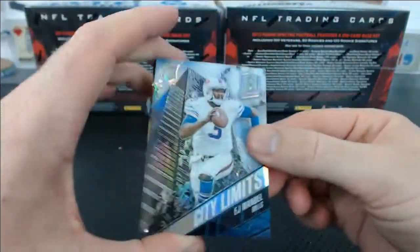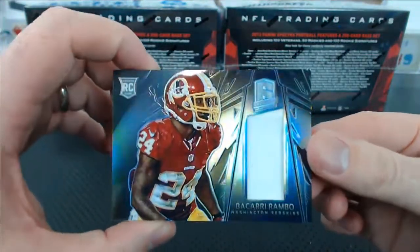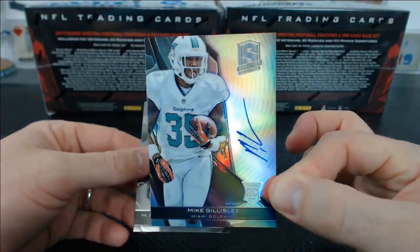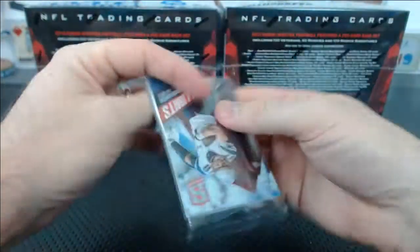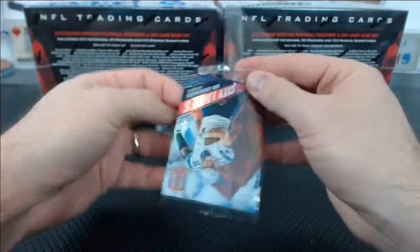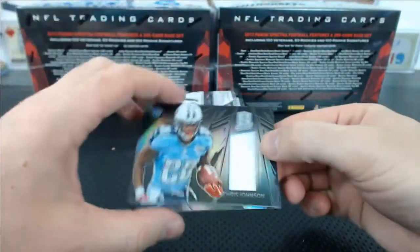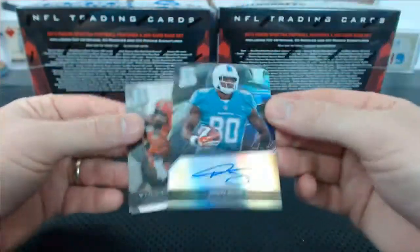All right. EJ Manuel, City Limits, refractor to 99. Bakari Rambo for the Redskins, jersey relic. There's another clean on-card auto, Mike Gillislee, Brian P. Colston and Cameron. They were hitting each other so hard, just going after everything. There's a Rob Gronkowski, red City Limits, numbered 1/25. Chris Johnson, jersey relic for the Titans. And Dion Sims, rookie auto for the Dolphins.